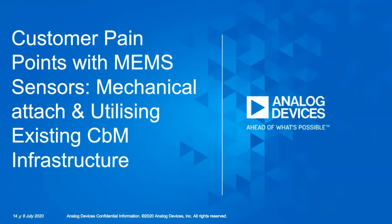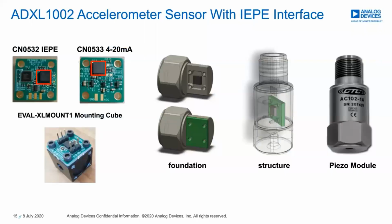The ADXL1002 is an industry-leading ultra-low noise and wideband MEMS accelerometer, and it's a viable alternative to piezo accelerometers with comparable noise density, superior performance in temperature sensitivity, DC to low frequency response, phase response, and group delay. For customers to easily evaluate and replace piezo accelerometers with the ADXL1002, we designed an interface that is compatible with IEPE, the de facto standard piezo sensor interface. Both of the sensor PCBs shown are circuits from the lab reference designs available from analog.com.